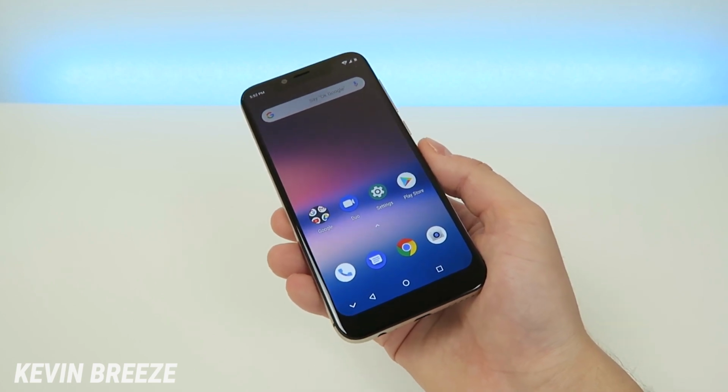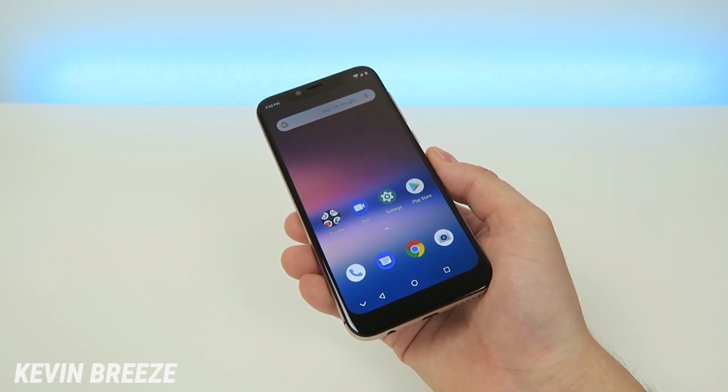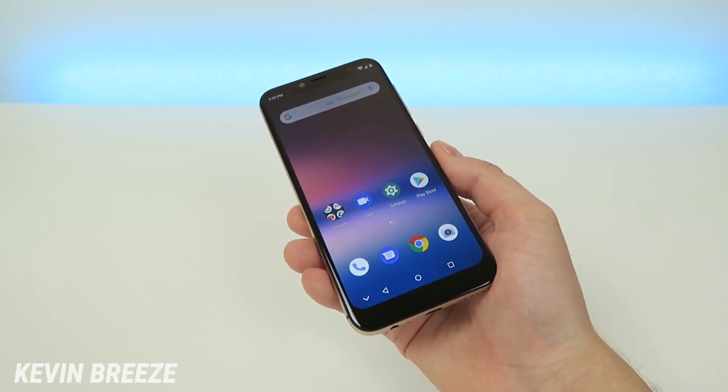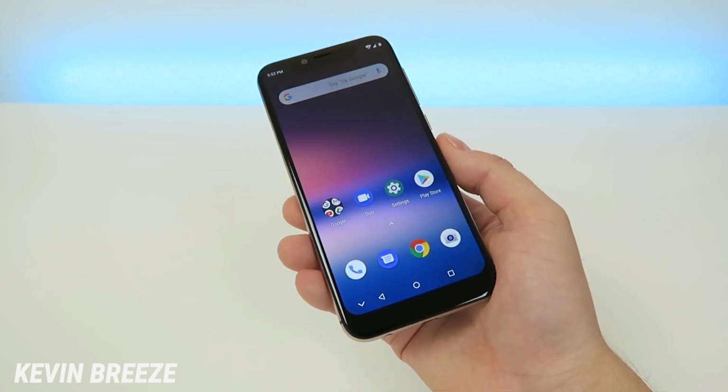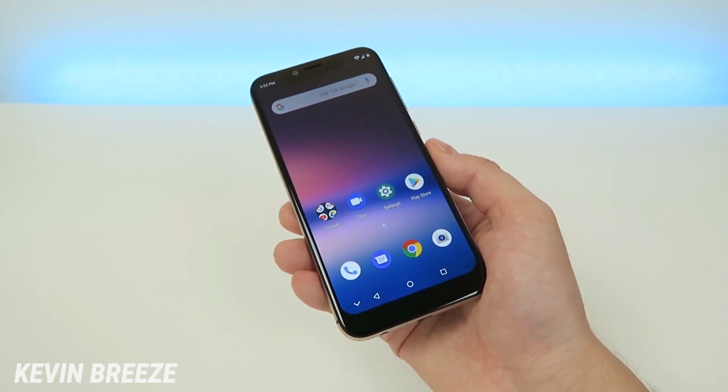Now, currently, the Umidigi A3 Pro is for sale for $99.99. Now, I've seen it listed for prices higher and lower than that, but it seems like the $100 price tag is kind of the consistent price that it's been listed at.